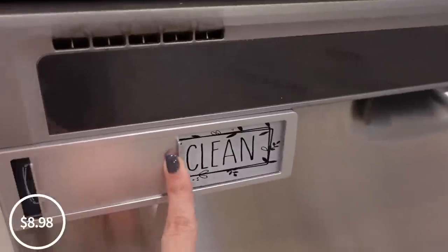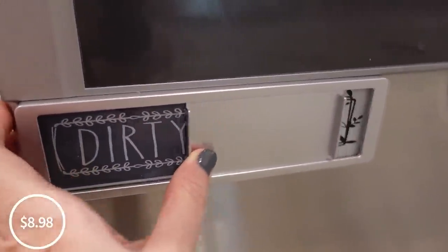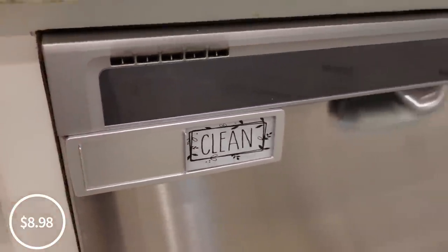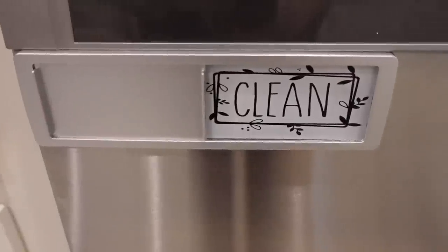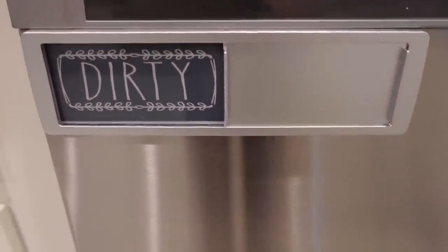My last bonus item is just one that I have become obsessed with. It is definitely not a necessity, but it's this dishwasher magnet that says clean or dirty. A lot of the dishwasher magnets that I've seen before, you have to physically move the magnet, like turn it over to say clean or dirty. And I didn't like that. I wanted something that wasn't so obvious. I love this one because it almost looks like it's part of my dishwasher. Like my dishwasher came that way.